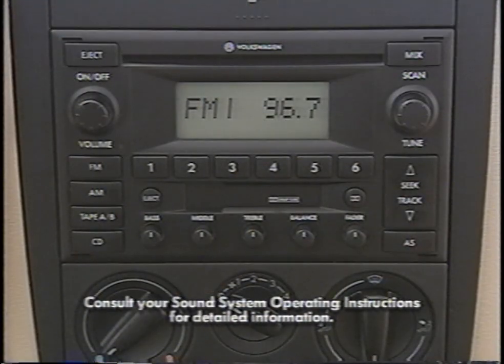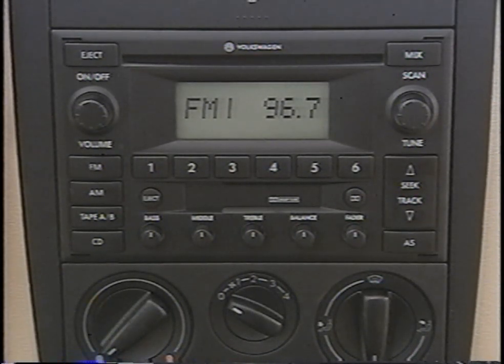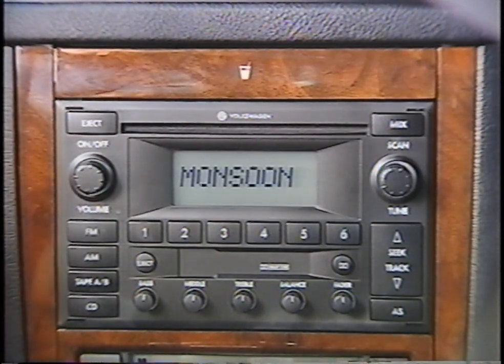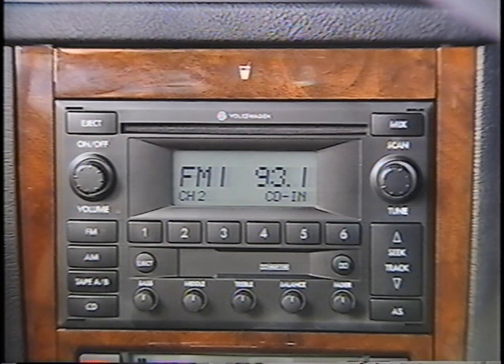Luckily, your new Jetta comes equipped with a state-of-the-art 8-speaker AM/FM CD cassette player with control capability for an optional 6-disc CD changer for your musical enjoyment. There's also an optional Monsoon sound system. But regardless which sound system you have, I'm sure you'll want to program in your favorite stations. You can program up to 12 AM and 12 FM stations.